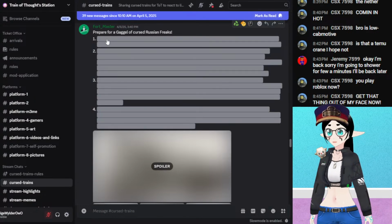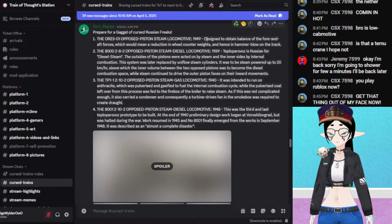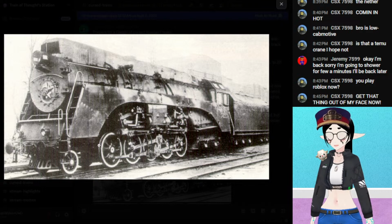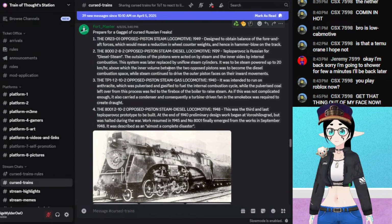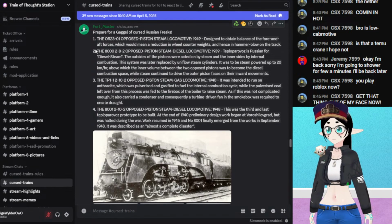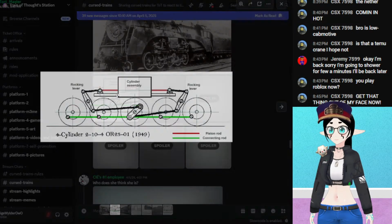Fort Master, prepare for a gaggle of cursed Russian freaks, including the OR-23-1, opposed piston steam locomotive. Oh, right, we've seen this one before. I don't know what they were thinking when they were setting this up, but it does create a lot of room up in the front, reducing the need for counterweights, hence the hammer blow, and therefore less hammer blow on the track. The 8282 opposed piston steam loco of 1939.